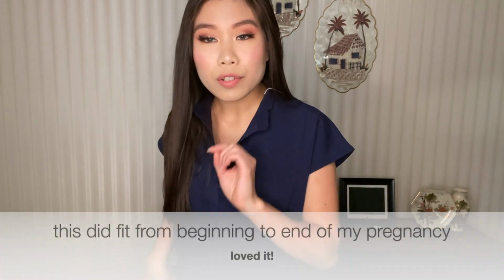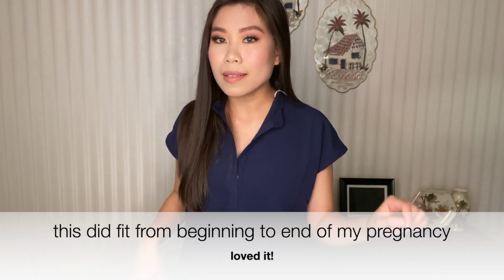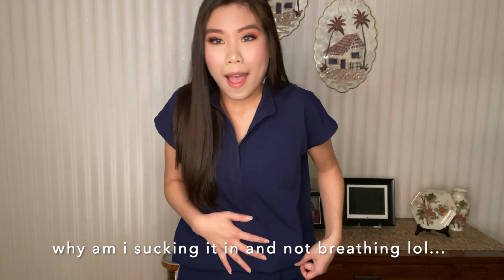This is the Rafaela mandarin collar scrub top in extra small navy. And look, even as a maternity person, it fits. That's how nice it is. And that is why I ordered it, because I know even after pregnancy, I will be able to wear this. I will just tuck it in, and it's gonna look really cute. But right now with my belly growing and stuff, I'm gonna leave it out.